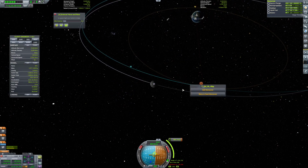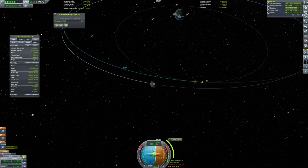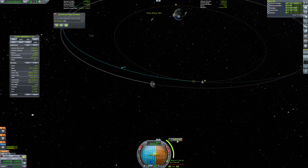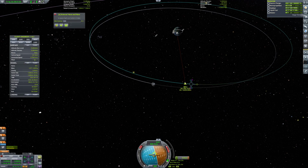So here's where, yeah, this is where the moon is going to interfere. Oh, well, part of it is I forgot to slow down time warp. So that is on me. Add a maneuver here. And what we'll see is as I'm trying to decelerate, I get pulled into the moon's gravity a couple of times.